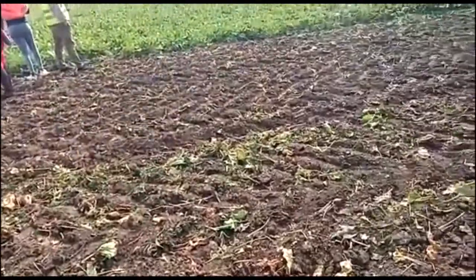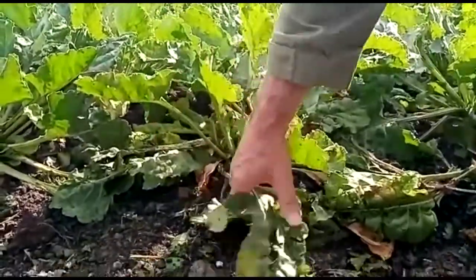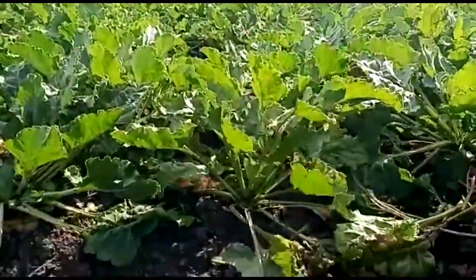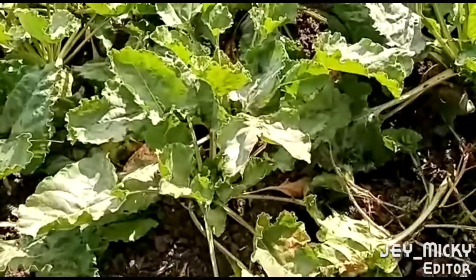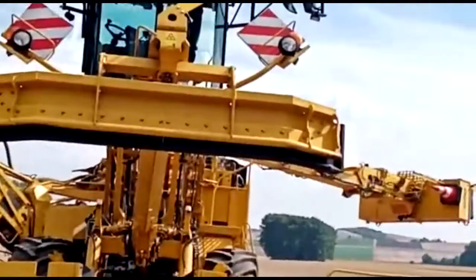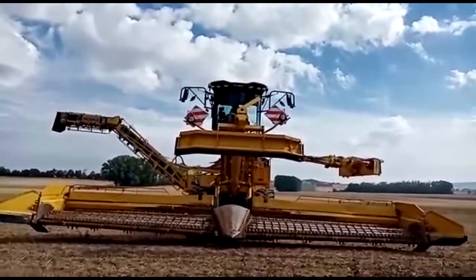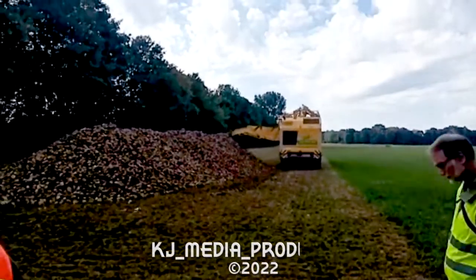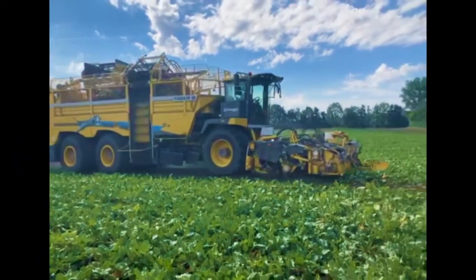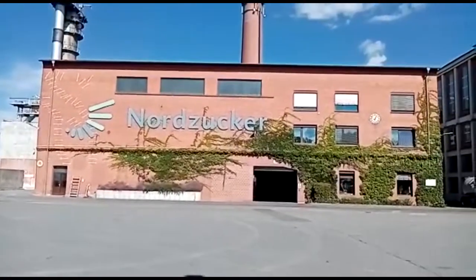Even though farmers in Kenya and Uganda continue to experience challenges in growing sugarcane, the question remains if they can adopt sugar beet farming and if the climate in both countries supports sugar beet production. Eric Kashara, reporting from Hanover in Germany.